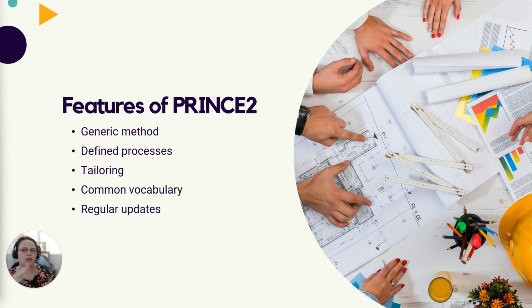Now, thirdly, tailoring. We know that PRINCE2 is not a one-size-fits-all approach. It can be tailored to meet the specific needs of whatever organization you are working in, and it can be scaled to fit projects of varying sizes and varying complexities. It's like a well-tailored suit, fits just right, whether you're managing a very small team project or a very large-scale initiative. In practice, for example, you could use PRINCE2 for a small team project to improve office coffee quality, or a large-scale project like developing a new software platform.